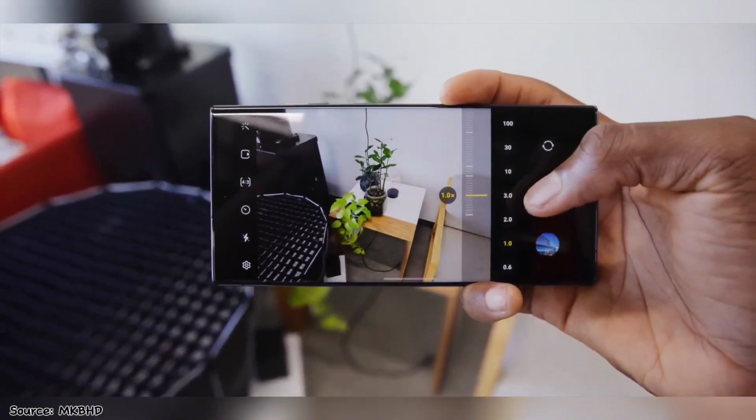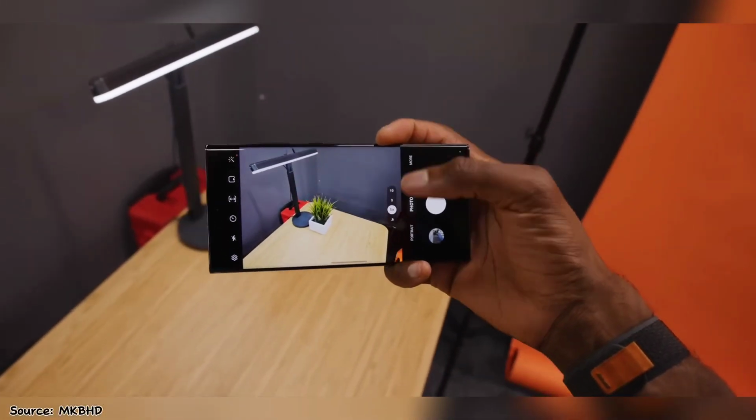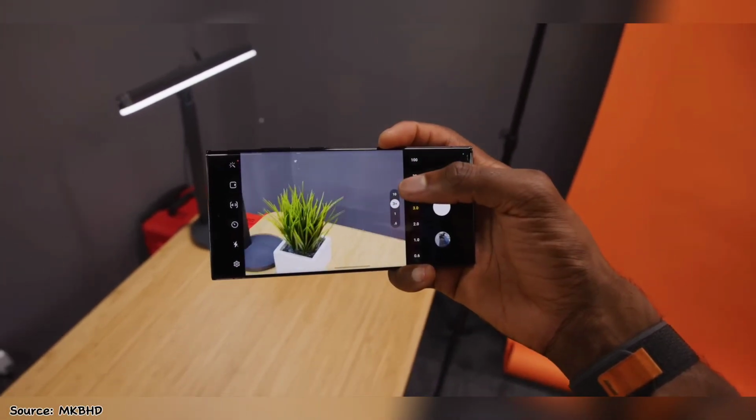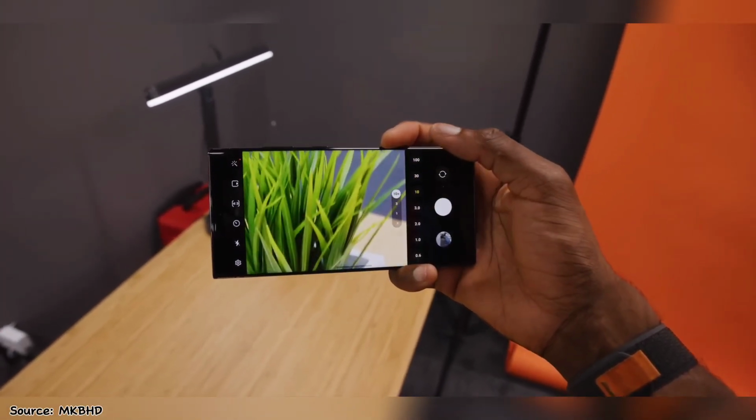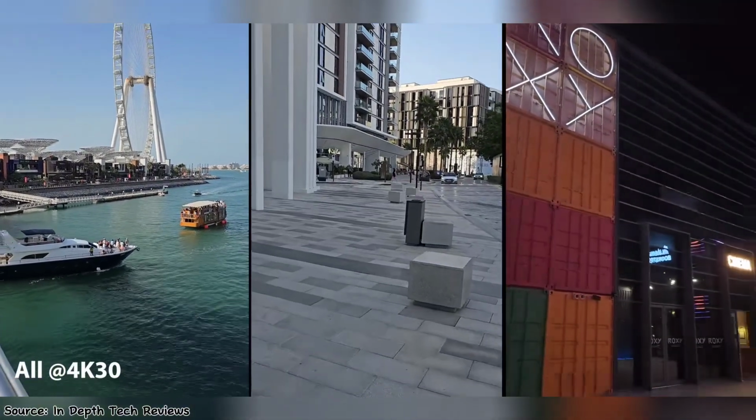10x optical zoom. This removes the need for cropping pixels when adjusting the magnification level, promising a more versatile and convenient photography experience. Another camera change is better video recording in the camera system.